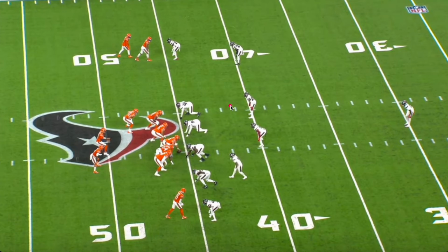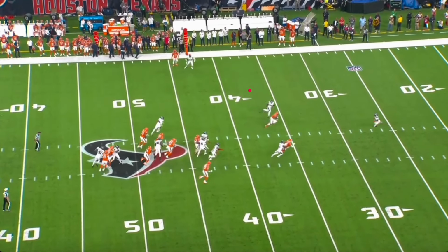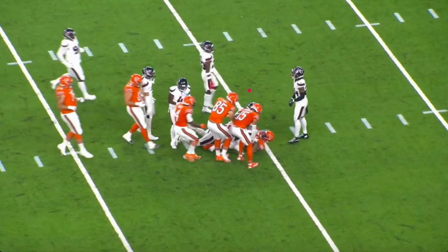You can take a look at it one more time here. It's a nice little fake release by DJ Moore, and he does a great job creating space. It's a good in-rhythm throw from Caleb Williams. That's exactly what you want to see.